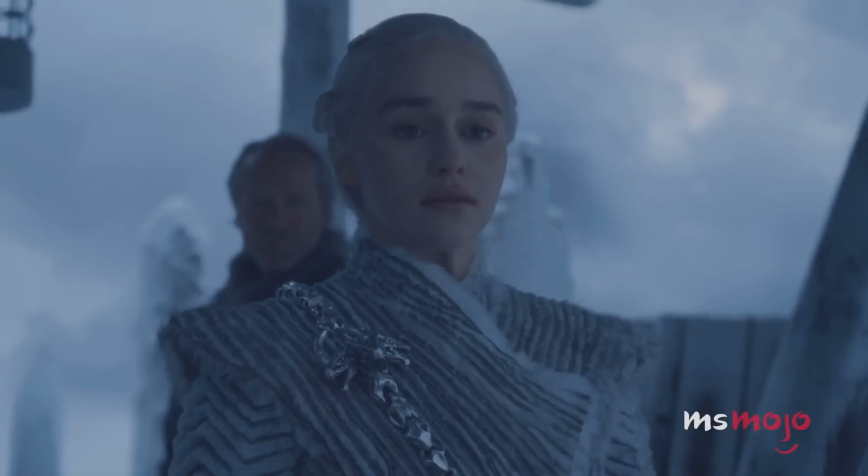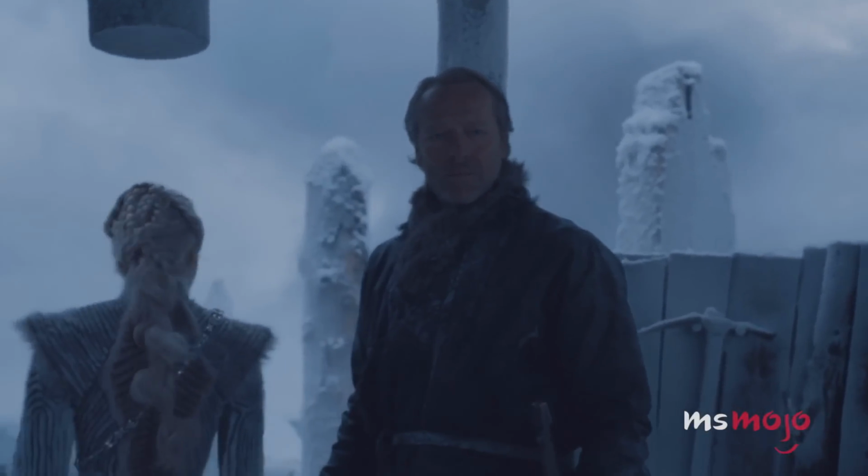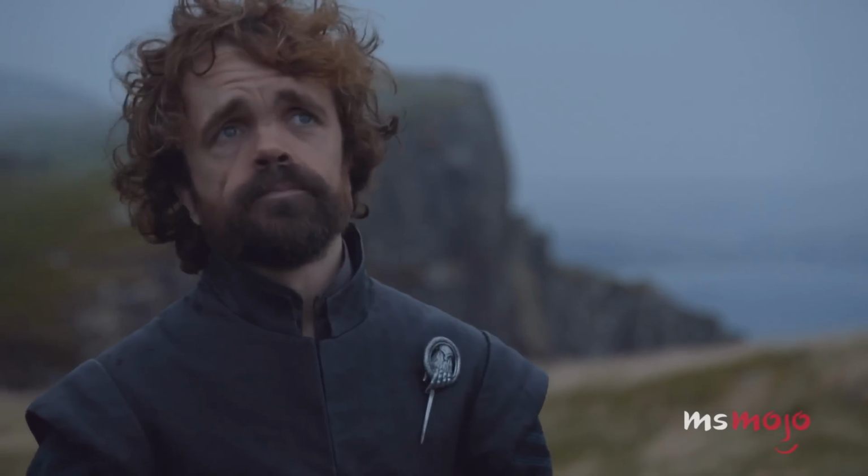Who else can? When Daenerys flies north to rescue Jon Snow, she dresses for the weather in a romantic statement piece. The coat is white faux fur with a jaw-dropping dragon tail detail on the back, and it's too gorgeous for words.